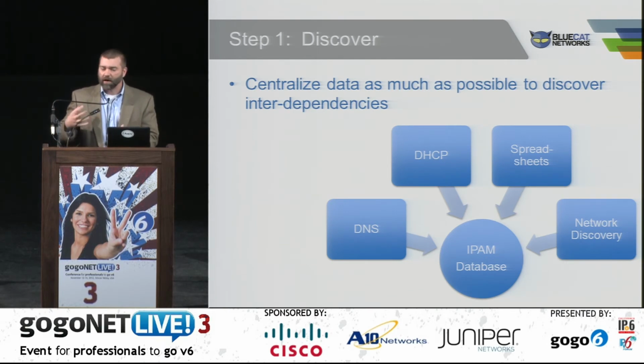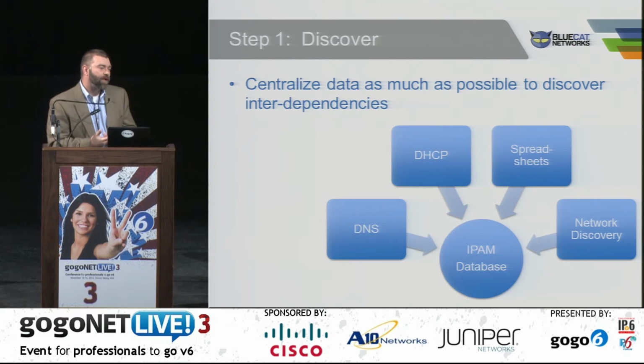Well, what it means is that when you start discovering, you want to try to centralize as much of this information as possible.